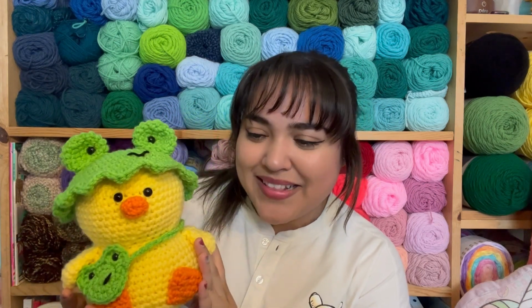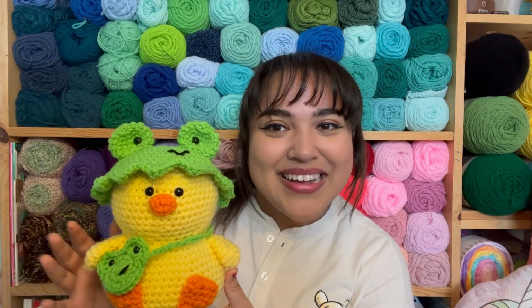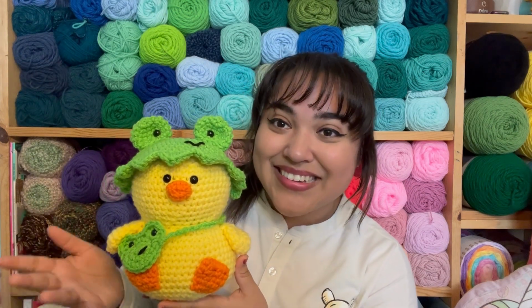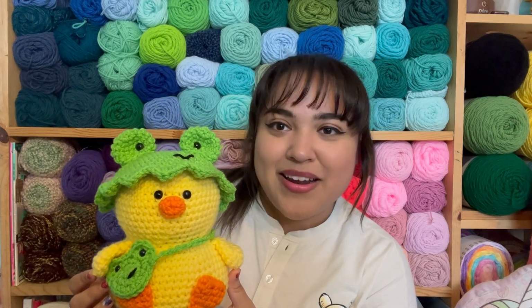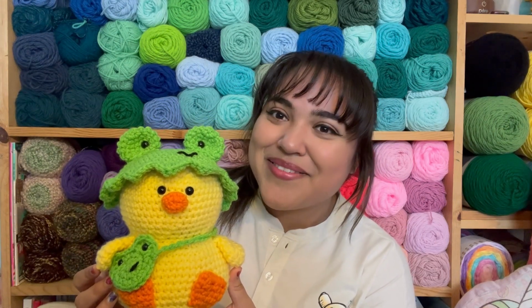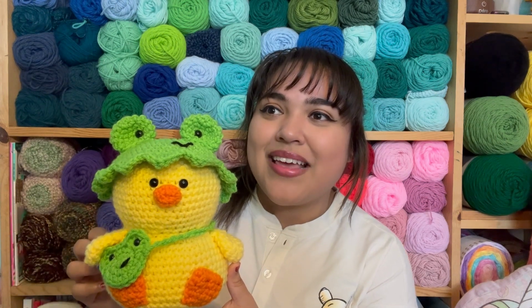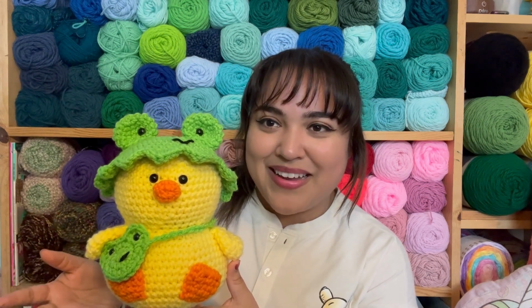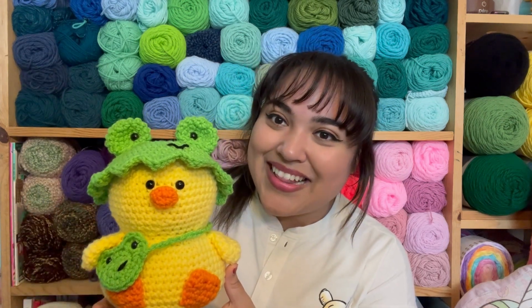I did think at first, that's kind of a weird concept, a duck that loves frogs. Especially for me, I don't like frogs, but I am glad you guys liked it because honestly, this was kind of one that I thought I wouldn't do just because of how different it was, and I was a little bit hesitant to type it out as a pattern because I thought probably people wouldn't be interested in it because it's so different, but I am so excited that you guys did like it.